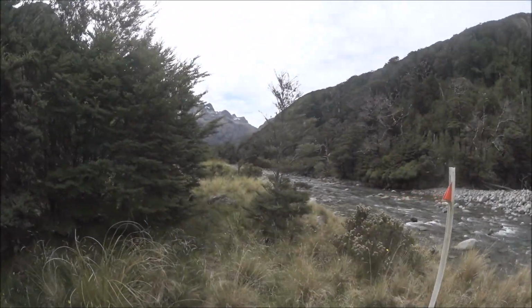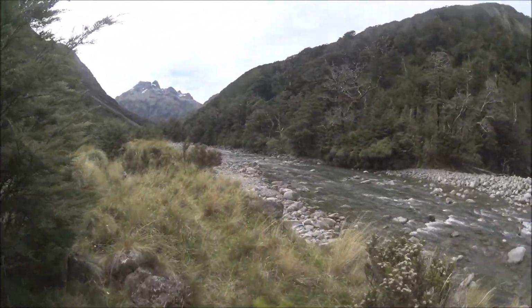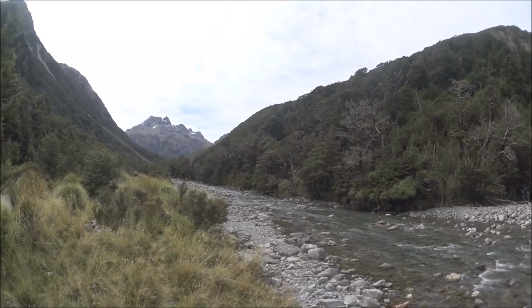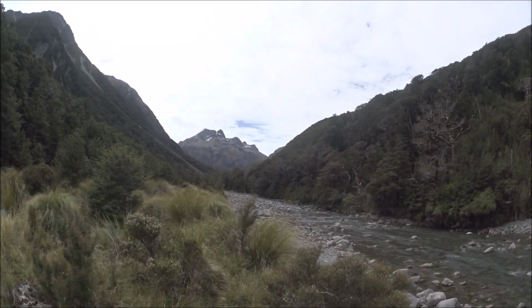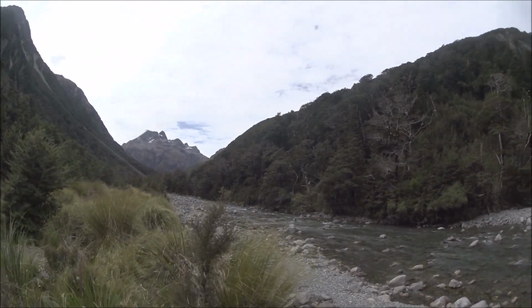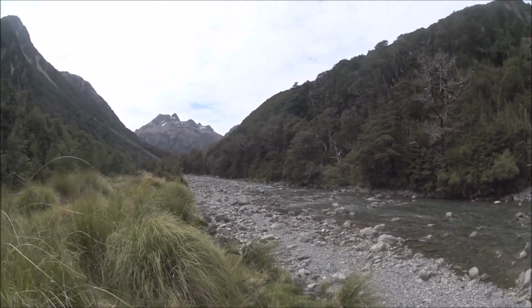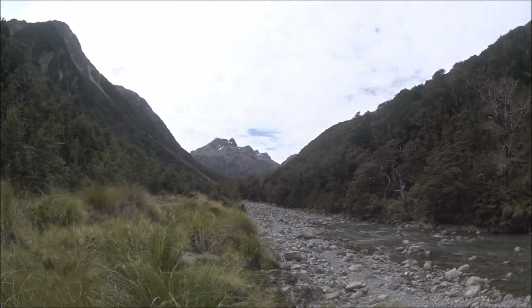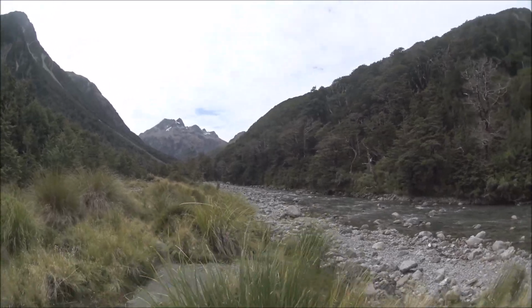Lovely scene here with the Waimak to the right, really nice, eh? Don't get much better than this. I think there's even more to come, you know. Wow, this is New Zealand at its finest, I'd say.